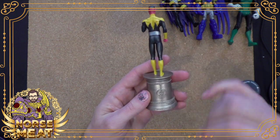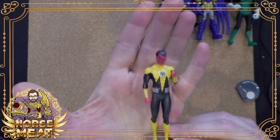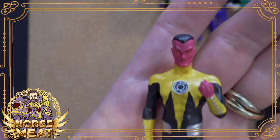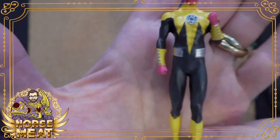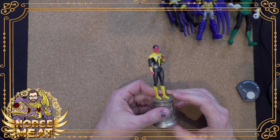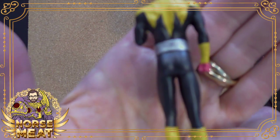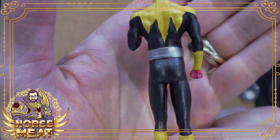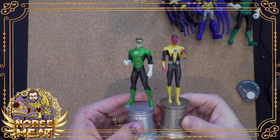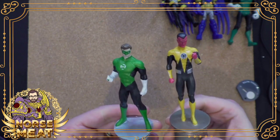So Sinestro here is another bishop. And again, he's not bad, especially from a distance. But up close, it's fine. A little bit of paint scuff around his face, which again happens to a lot of these figures. He's got a decent butt. Always got to check out the butt. So of course you can do Green Lantern versus Sinestro there.